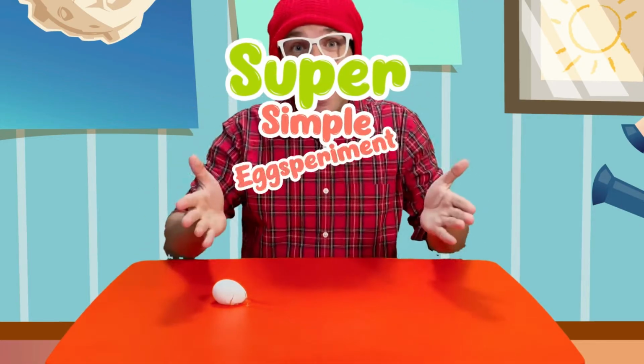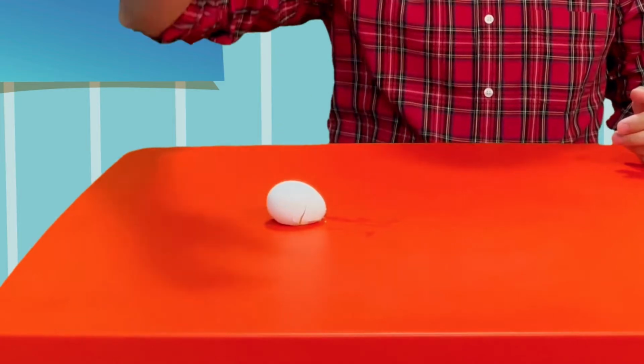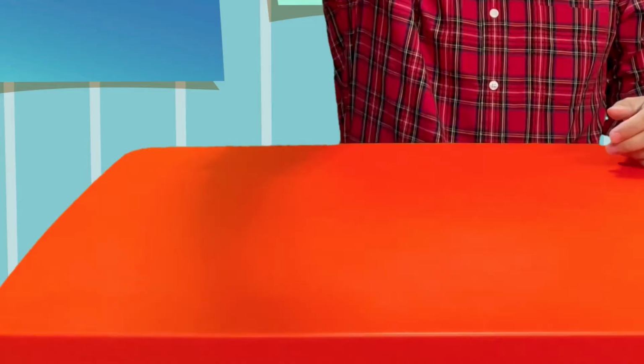It's time for a super simple experiment. Since gravity is making the egg fall and hit the table and break, how can we stop the egg from breaking when it hits the table? Here's the challenge. Using only 10 straws and tape, can we make a container around the egg so the next time we drop it, it won't break?